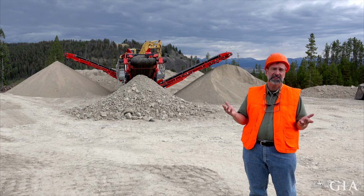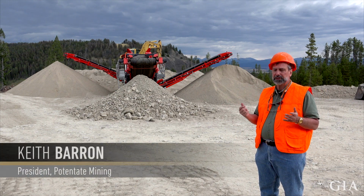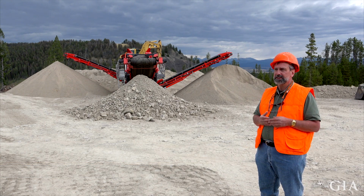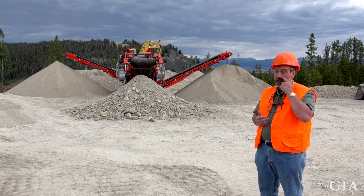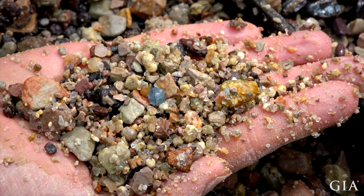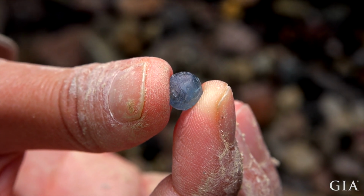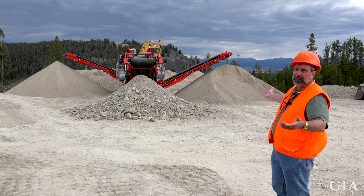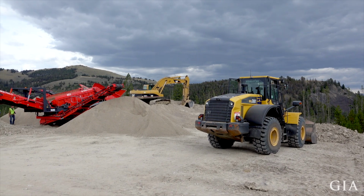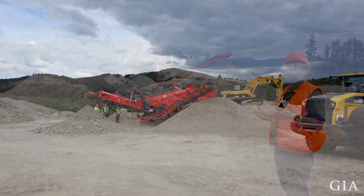I first came out to Montana actually in 1993, and on that trip I discovered an industrial garnet deposit. I was very interested in this locality because of the morphology, the shapes of the stones, which are very, very rounded, and the prevailing wisdom at the time was that these stones were stream rounded. Well, do you see any stream up here? There's no stream. We are on top of the hill here. We're not down in a drainage. You do not need to have a drainage to have sapphires here.